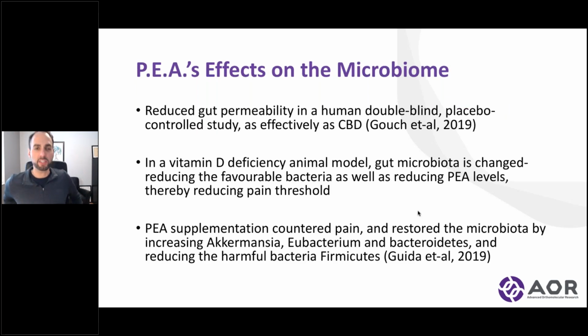What I wanted to include is the effect of PEA on the microbiome. I thought that was really intriguing because there's a laundry list of therapeutic indications for PEA, but one of the ones that gets buried at the bottom of that list is its impact on the gut microbiome and the gut lining itself. There are clinical studies showing, for example, in this first one, that PEA is as effective as CBD at reducing gut permeability. This is a recent study from 2019. They found that PEA supplementation decreased pain and restored the microbiome by increasing Akkermansia. Now that we're starting to understand stool testing and microbiome testing, Akkermansia is kind of the holy grail of probiotics. We really want to increase Akkermansia as much as possible, and Bacteroides as well. PEA supplementation increases the good bacteria.